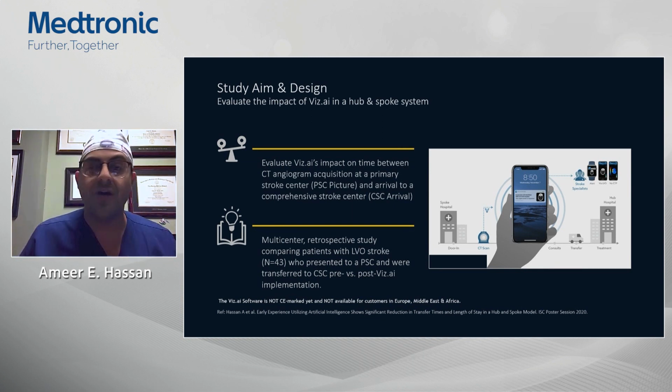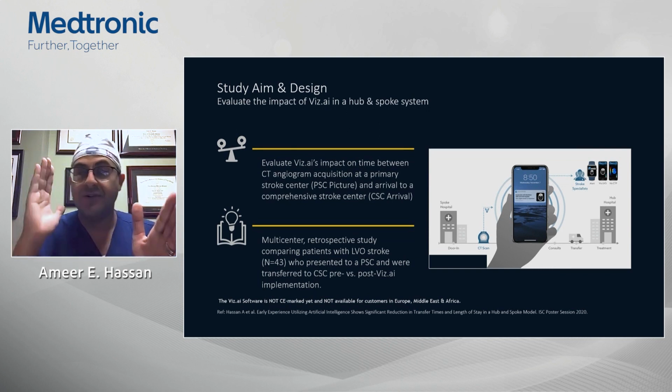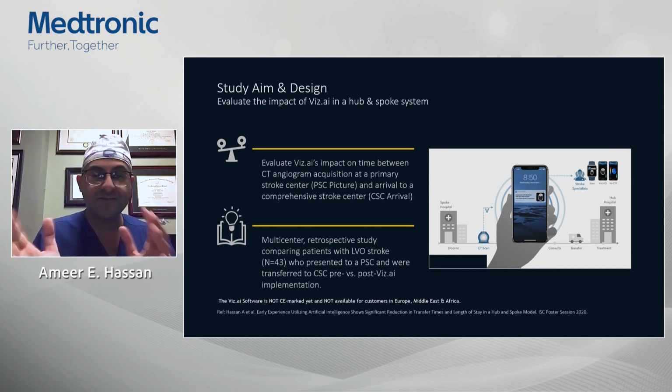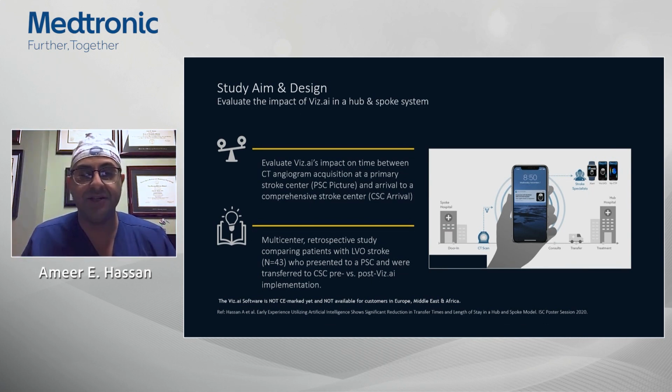We did have a competitor software since 2013. We were part of SWIFT PRIME, DAWN, SELECT. So we always had some sort of CTP and CT emailing tool to look at images. Now, moving to this was obviously the first tool where it was pushed to your phone that was approved in the US. And we said, okay, we're going to look at all of the transfers from Valley Baptist Brownsville to Valley Baptist Harlingen, which is the mothership, the CSC. And we're going to compare the pre and post Viz implementation.